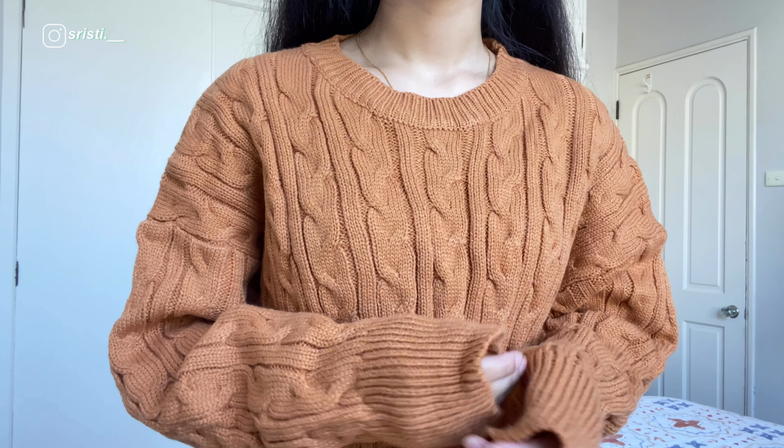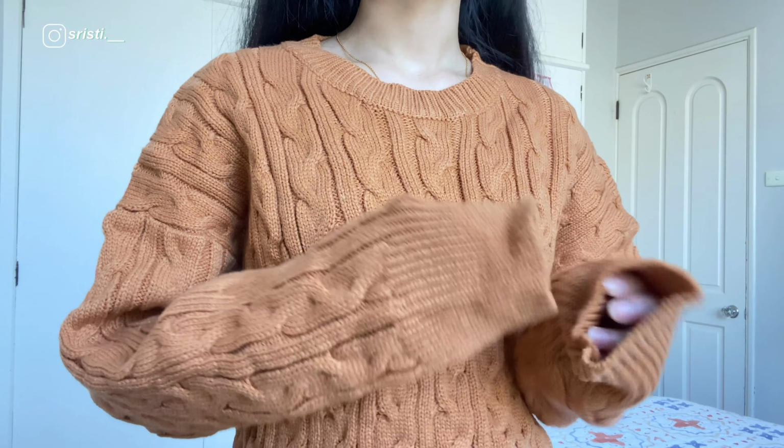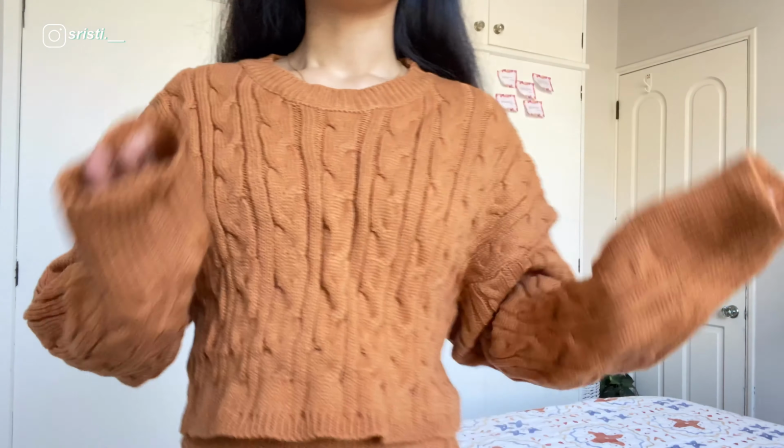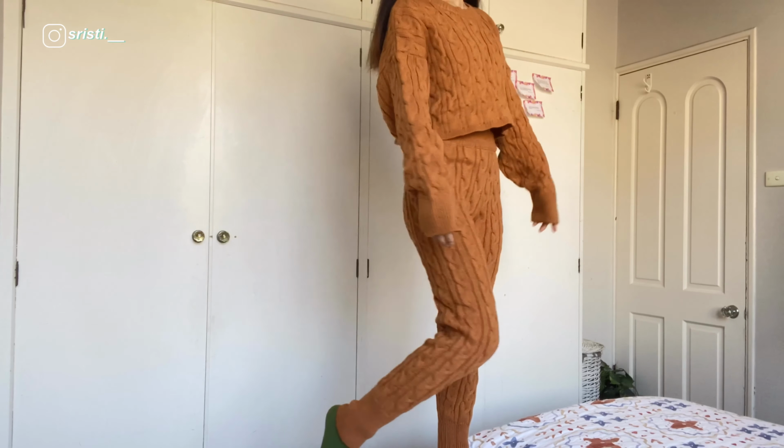This is a loungewear set. This is a top and a surwal. Let me try. Quality is incredible. It is really good and it is a bit oversized for me. I love everything about this set. Material is really thick and I'm feeling really warm and cozy.